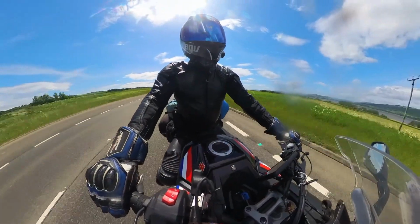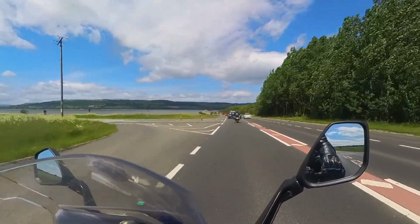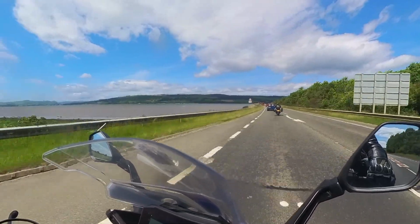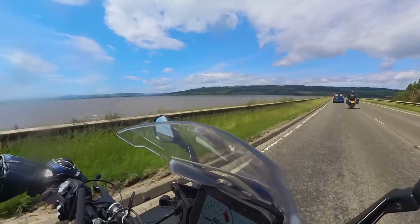Right, we've left Inverness. We got the number plate fine. He didn't attach it. Why would you attach it? To be fair, there's not really many police up there, and he's got so much luggage it'll probably fall off again.